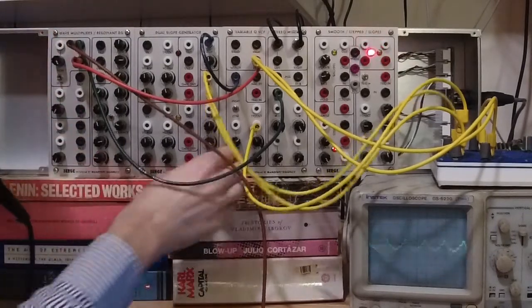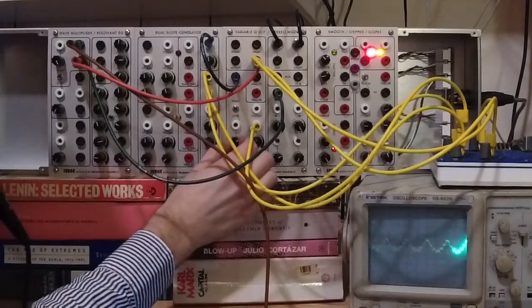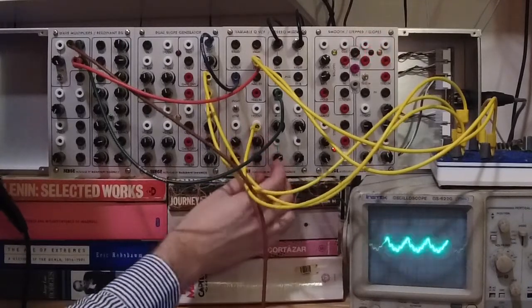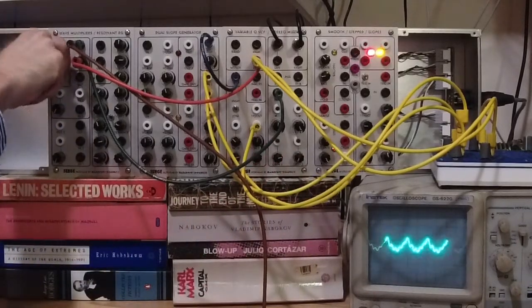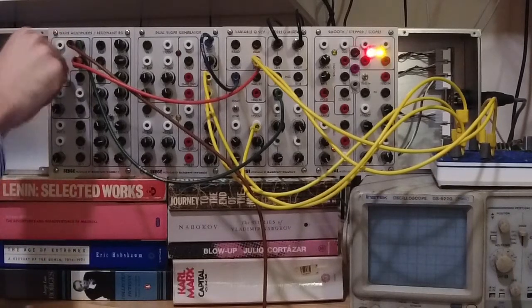or do more interesting things, well, neither's really that interesting right now. Let me get a more... okay, that's a nice sound. So that's in low and that's in high. You can tell the difference.